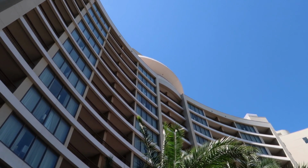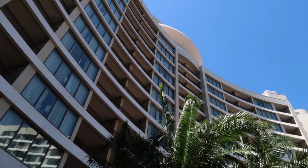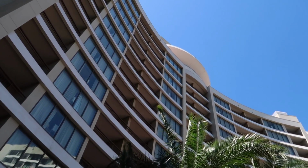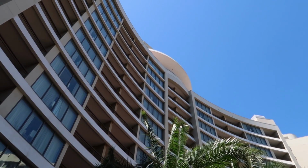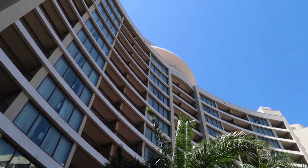So two unfortunate things. One, Top of the World is not open right now. And two, you need to have a DVC membership to go up there or know somebody that's staying here to go up there. All of the times that we've been up there, somebody who's staying here or somebody who is a DVC member has invited us up, so we can't go up there right now. I'm sorry, but we will put a link to another video where we watch the fireworks from Top of the World.